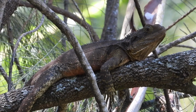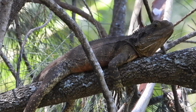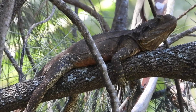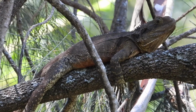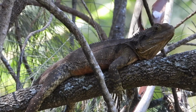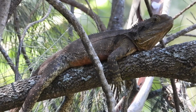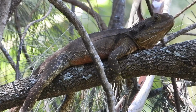Because I'm down here at midday, this is where you look for the reptiles when it comes to the hot weather. They don't like being out in the really hot midday sun. You'll find them just lazing around on a branch or on a log, and probably in the filtered sun more than that. So here we have a beautiful male eastern water dragon, just having a beautiful lazy Saturday afternoon, basking in the filtered sun.